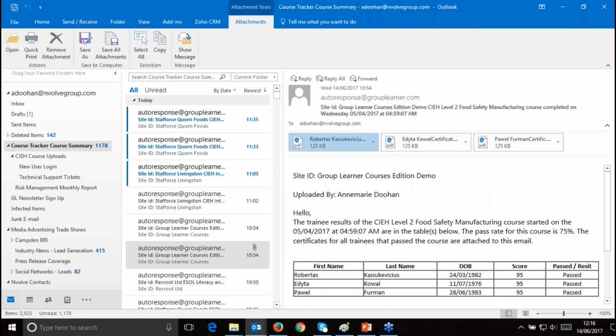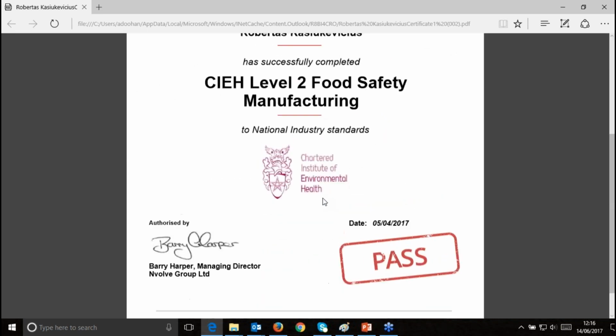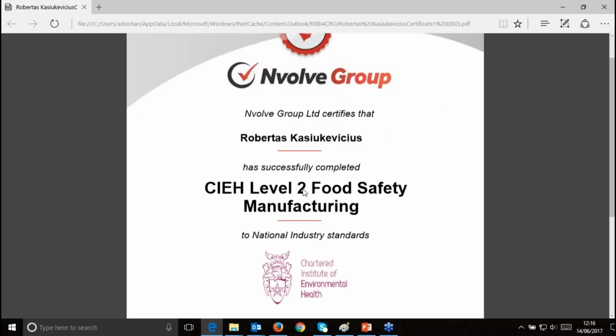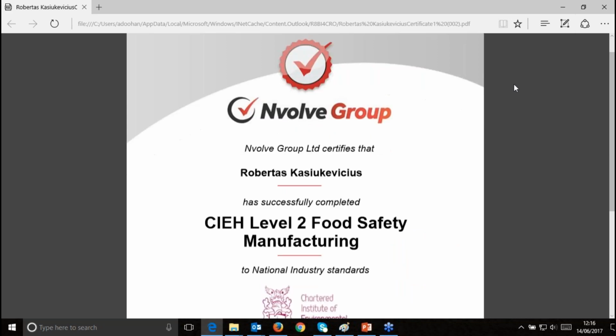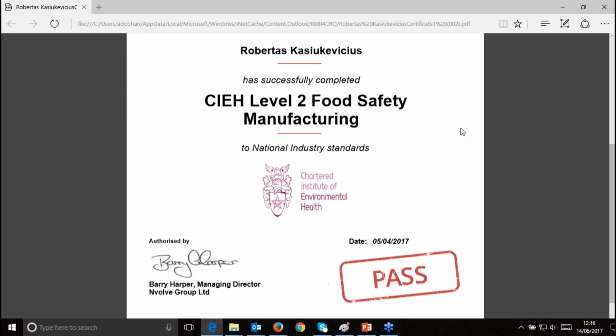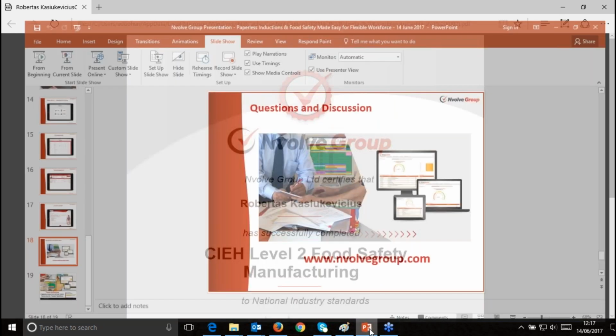Claire, I don't know if you've seen the certificate that I had. I'll just pull this off. This is Food Safety Level 2 that Roberto's done, and you can see that it has a CIH certificate on it. So it is an endorsed and approved CIH certificate. With the Respawn Point type courses, you get a similar template, but without the CIH on it. It would have your inductions or your onboarding or your Stronger Together on that as well. So I hope that answered your question, Claire.